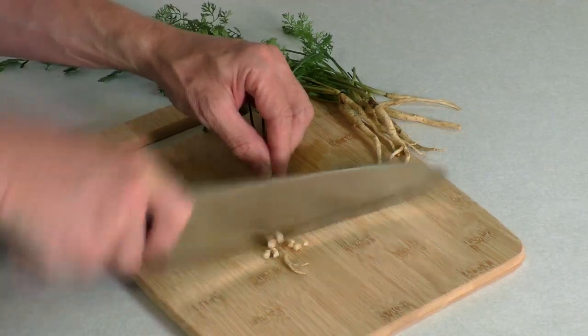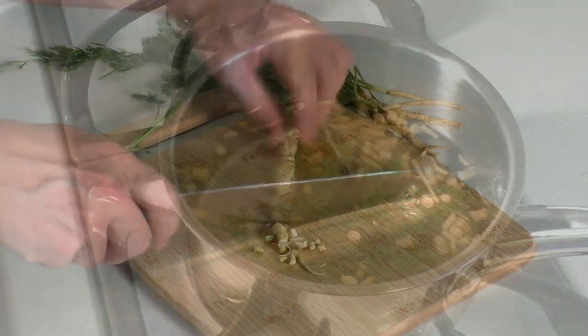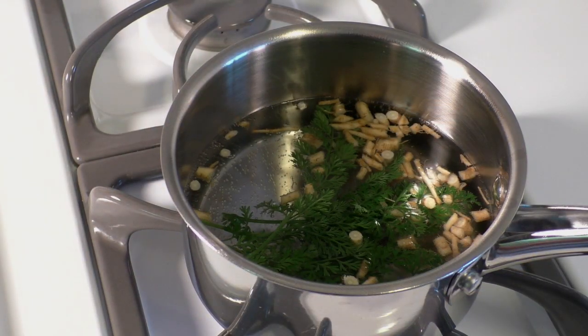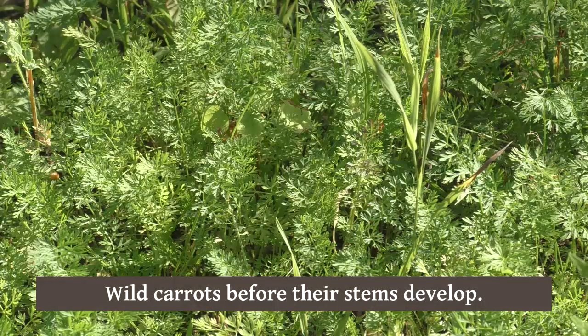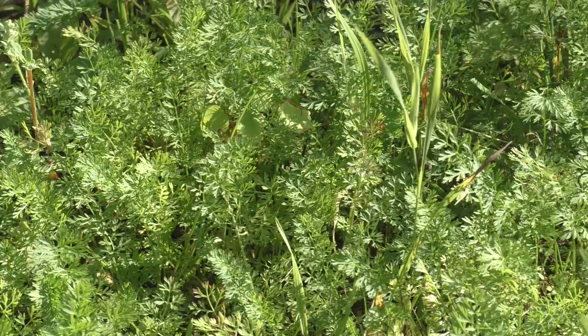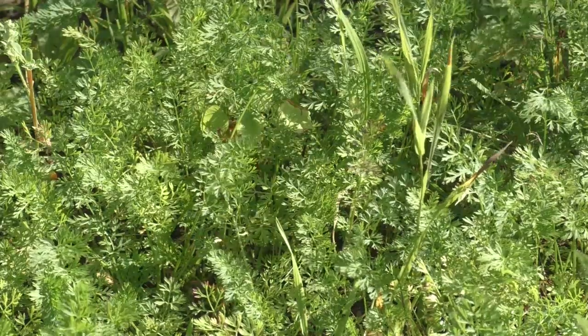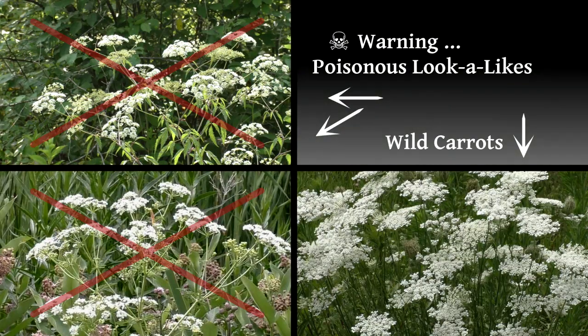The resins that give wild carrots their pleasant aroma can ruin their flavor, and cooking may not be able to fix it. When you gather the roots of wild carrots, it's imperative that you gather them before the plants develop stems, because after that point, they become tough, woody, and excessively resinous. It's also imperative that you don't confuse the plants with spotted hemlock or water hemlock, because those are the most dangerous plants in North America.